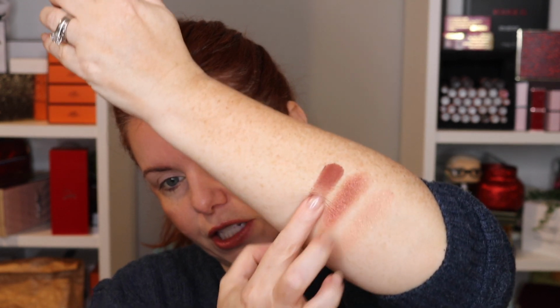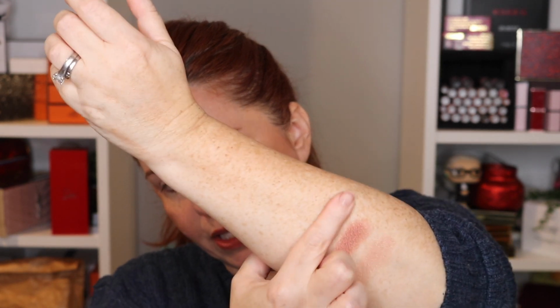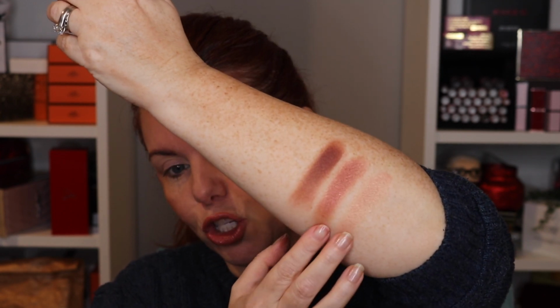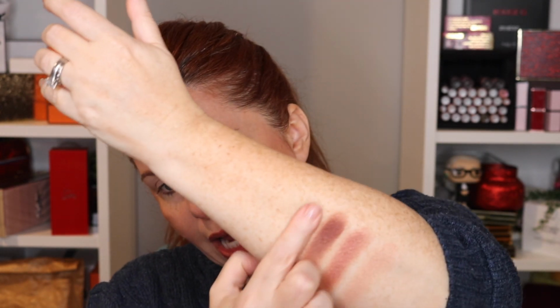This one's a little different than the Celestial. The Celestial has what I would say two shimmer-like, satin-like shades like these, and then a topper and the duochrome. This one has two satin shimmer type shades, a matte, creamy matte, and a duochrome. So this one is a deeper one. This one has more pigment to it.